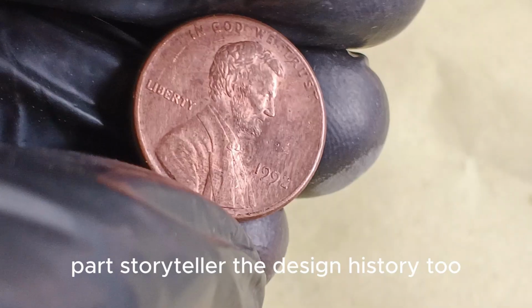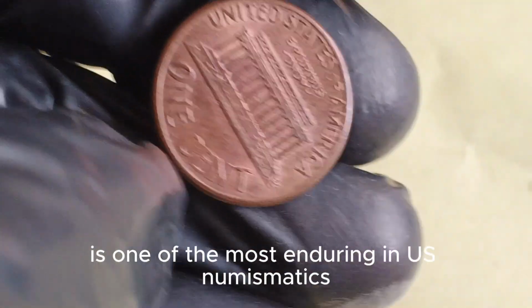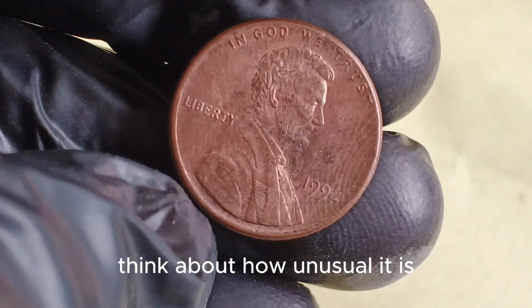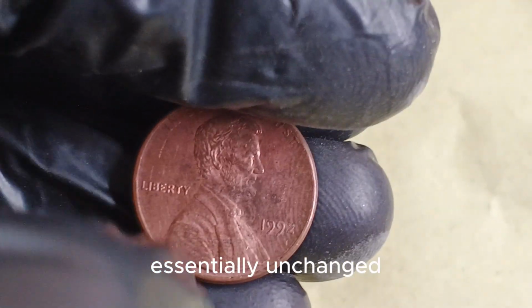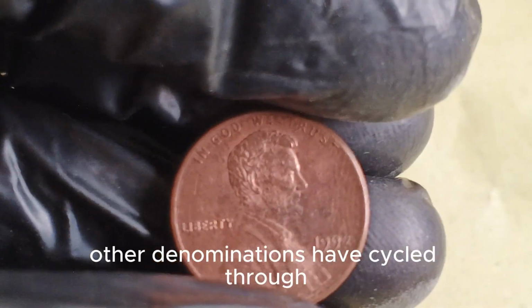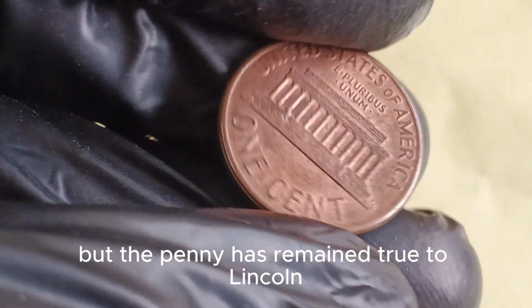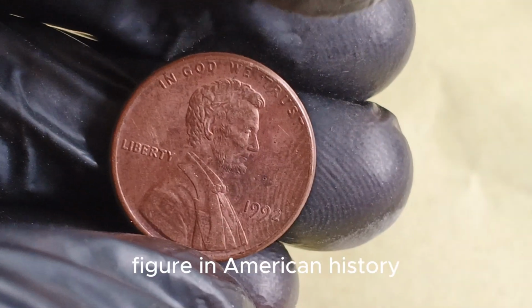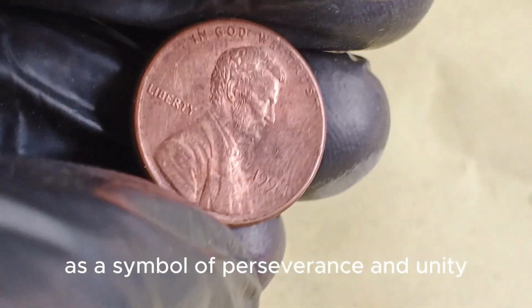The design history too deserves more appreciation. Victor David Brenner's portrait of Lincoln is one of the most enduring in U.S. numismatics. Think about how unusual it is that the design has lasted since 1909, essentially unchanged. Other denominations have cycled through images of presidents, eagles, allegorical liberty figures, but the penny has remained true to Lincoln, perhaps because he is the most universally beloved figure in American history, or because his image simply worked so well as a symbol of perseverance and unity.